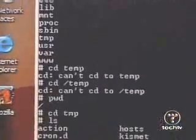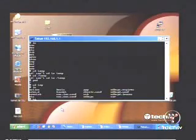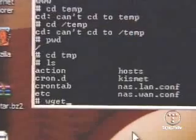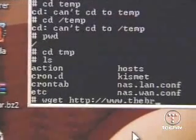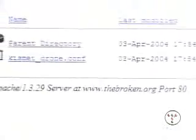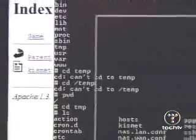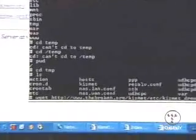If we take a look here, I downloaded Kismet. So if we go into Kismet, I use the wget command. You can type wget and put in http://, and I put the files at thebroken.org/kismet/. Let me just see where I put them here. Okay, kismet/ and then kismet_drone.conf. We hit enter and see it download that file instantly.